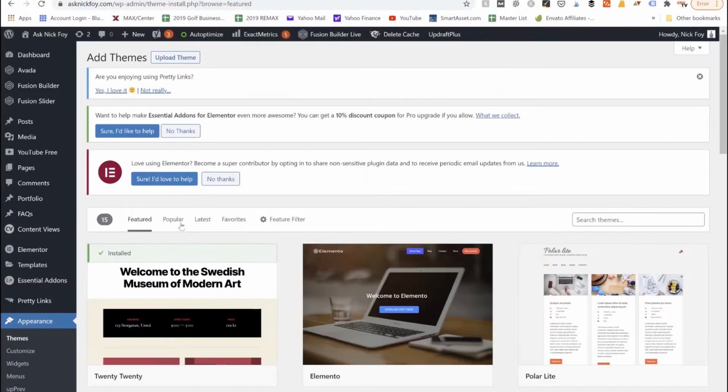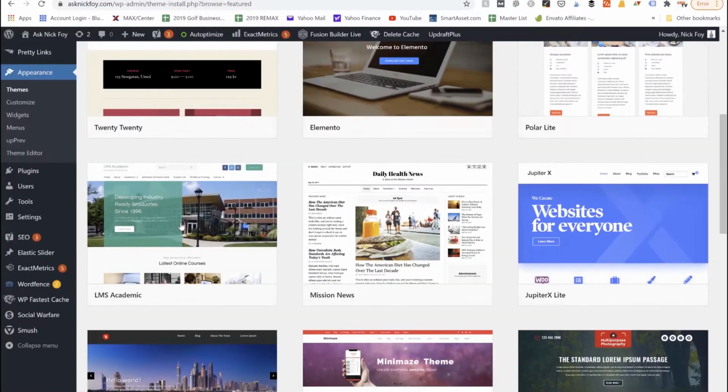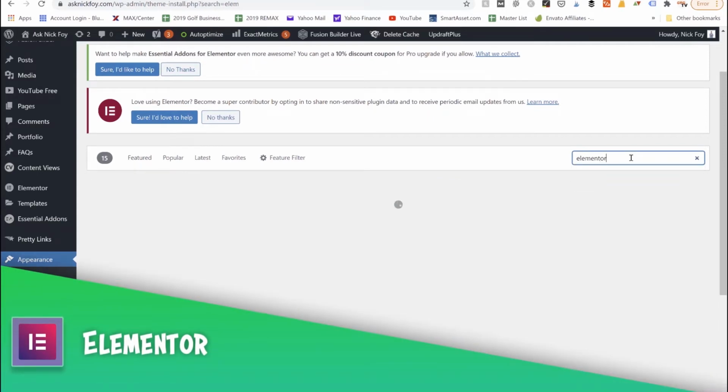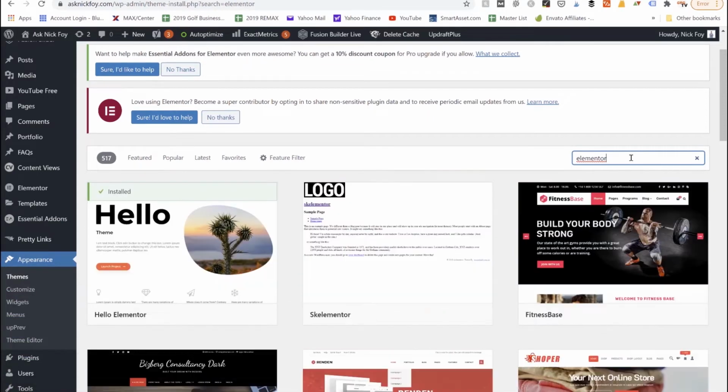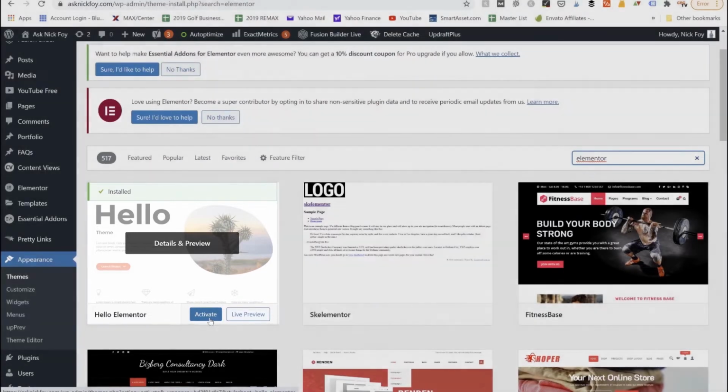It's going to open up the themes page where you can see all these different themes here on WordPress that you can add. So we're going to go ahead and type in the search. We're going to type in Elementor. This is the one I would recommend that you install, the Hello Elementor theme. That is actually built and created by the Elementor team to go with their plugin, the Elementor Page Builder. So you can install and activate that by clicking the blue Activate button.